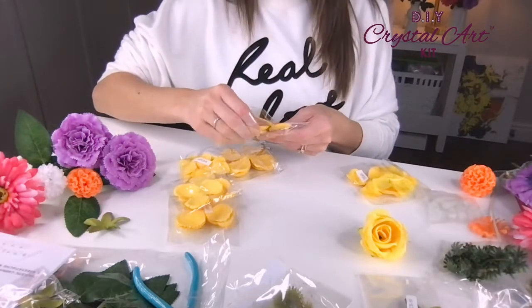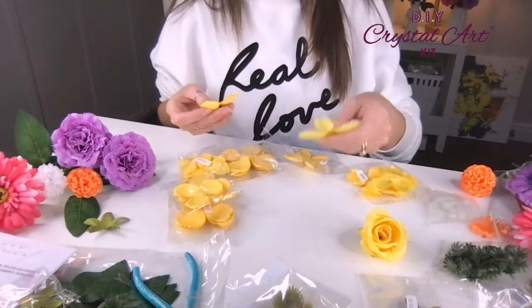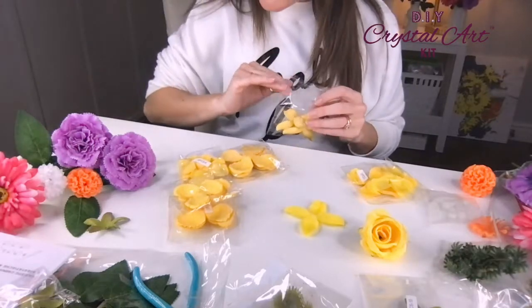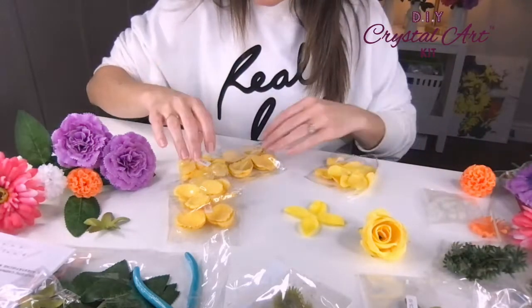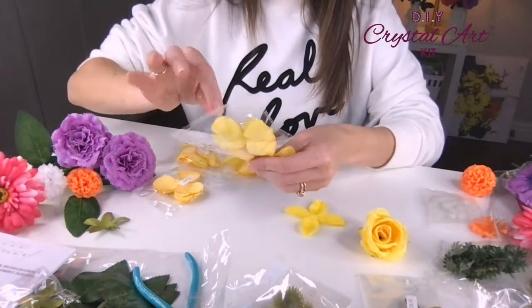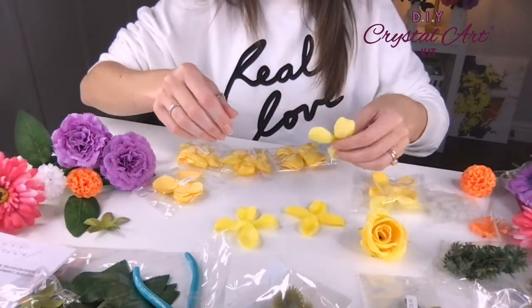So for our rose, and I've left the more intricate one to last, only because you get so many different shapes of petals to be able to use. It doesn't mean it's more difficult, it's just more intricate. So we've got petal F, which is our first one, G, which is our second. And again, just ruffling those.